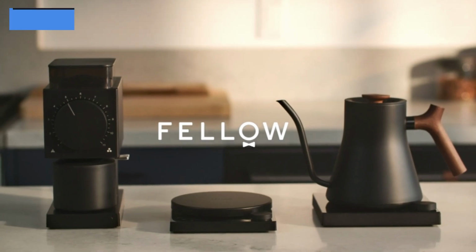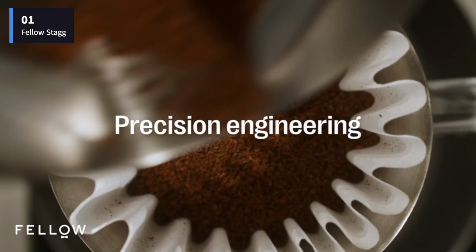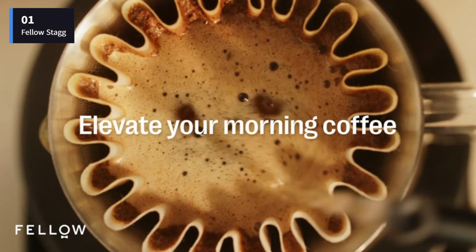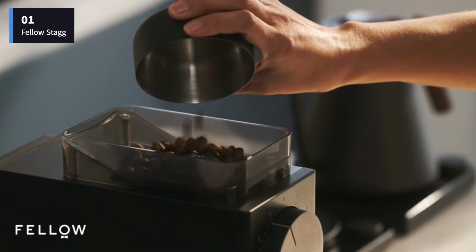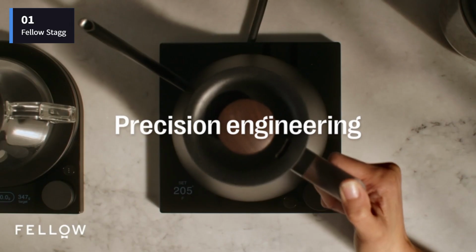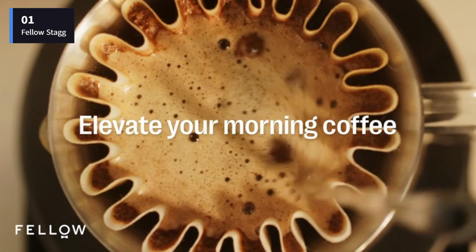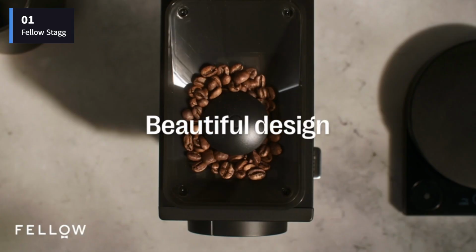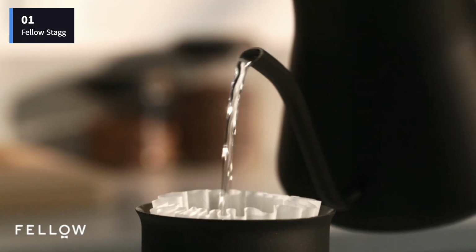Number 1. Fellow Stag EKG Pro Electric Gooseneck Kettle. The Fellow Stag EKG Pro is the kettle I've been using for the past couple of years. First things first, I know it's on the pricey side, and more expensive than most on this list. But I consider it well worth the investment, a perfect marriage of form, function, and durability that makes it truly best in class. It has exact temperature control in single-digit increments, plus clearly named predetermined settings for tea and coffee types, which is what I use.